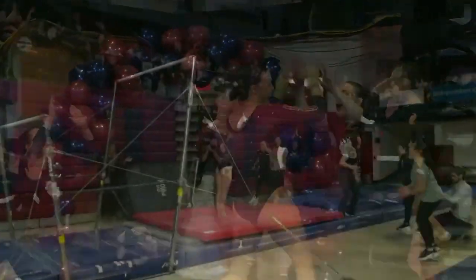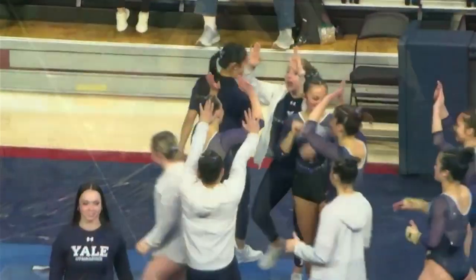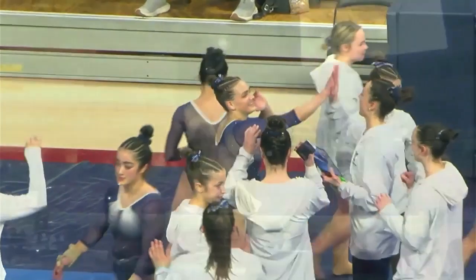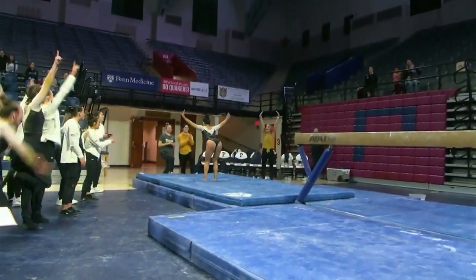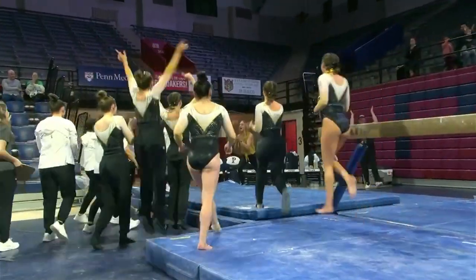Hyped up, though, from a strong performance for a couple of Bears. Hey, how about Penn putting a good end to their work on the bars. But the highlight, the Towson Tigers working on the beam and leading things here from Philadelphia.